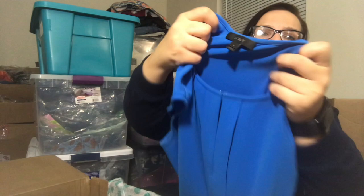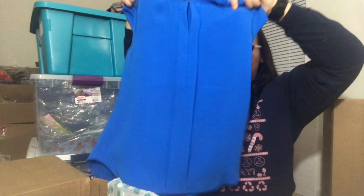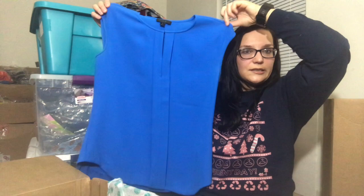Crew. So, this I probably will list because is this a newer label? I'm not the J. Crew expert. Like I said, I don't really pick it up. Size 4. And it has this like pleating. And it's just a nice little shell career top. Bright blue. Simple career shirt. I will probably list this. It's kind of cute.